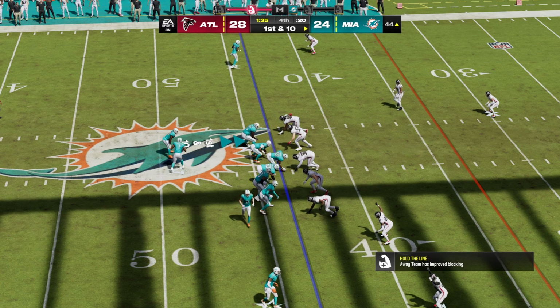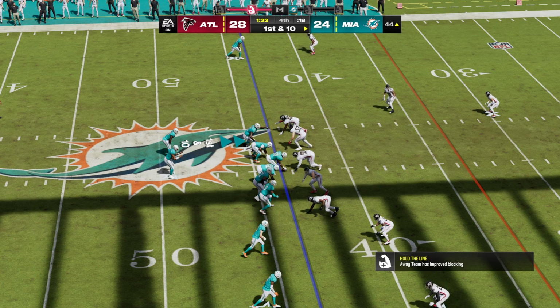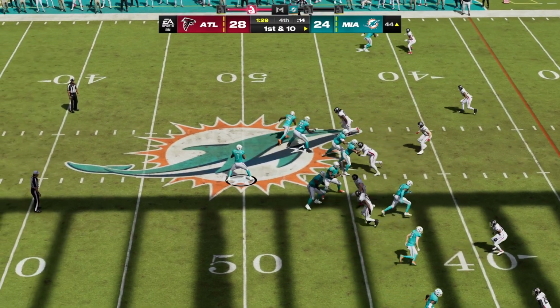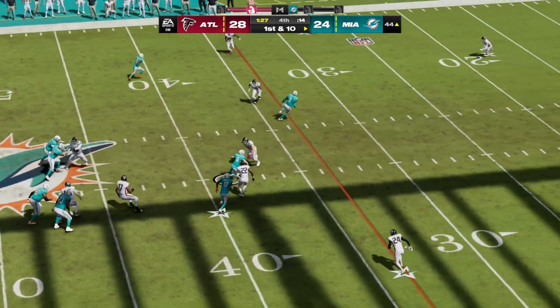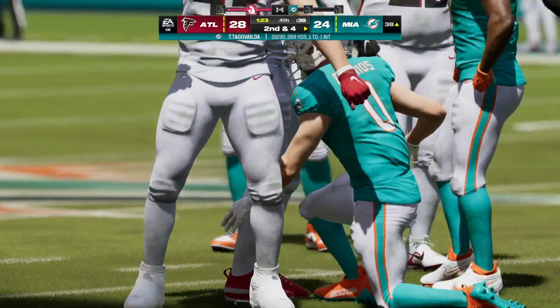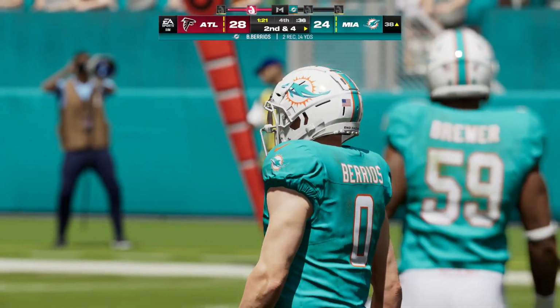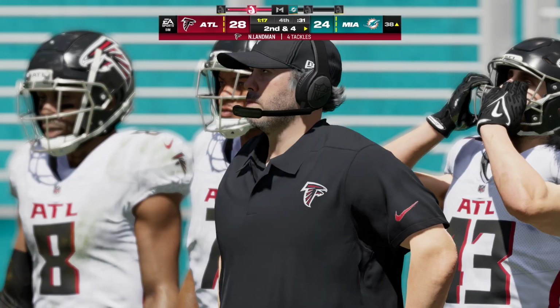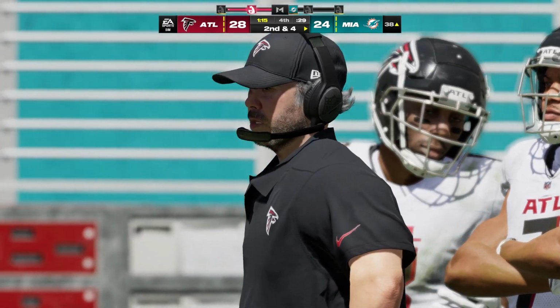Here's 1st and 10 now. Here's Tua. Over the middle, he gets it to Barrios. But they picked up a little bit of yardage there, and now, in this situation, they should be in no hurry to run a play really fast. Let the clock wind down.